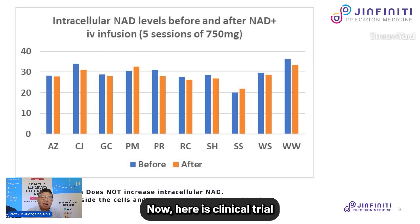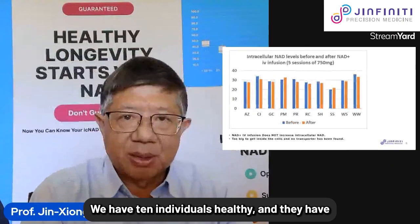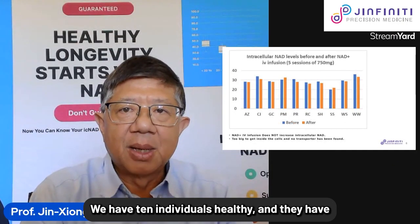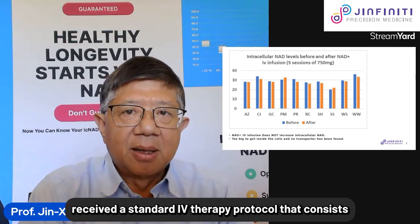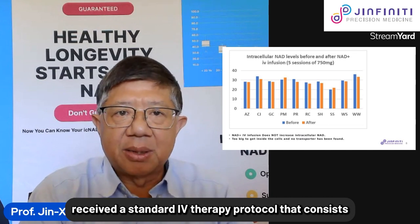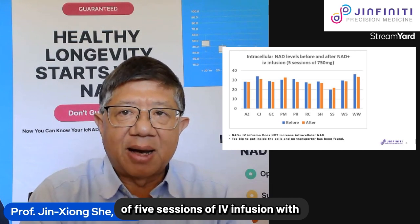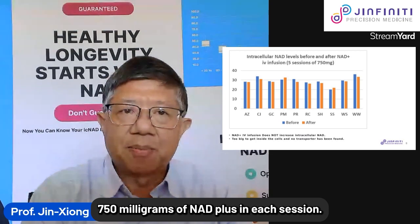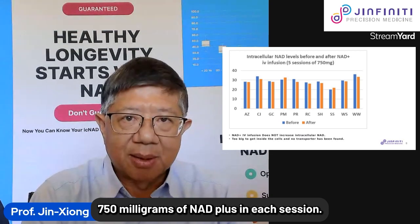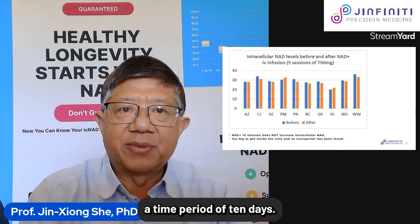Now, here is a clinical trial that we have conducted recently. We have 10 healthy individuals, and they have received a standard IV therapy protocol that consists of 5 sessions of IV infusion with 750 milligrams of NAD plus in each session. And these 5 sessions are spread over a time period of 10 days.